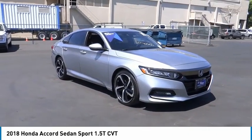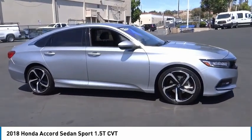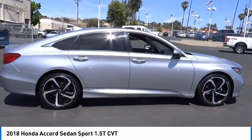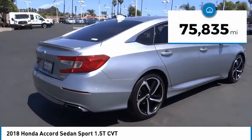You are going to love the 2018 Accord. Ingeniously simple, yet overflowing with luxury and technological creativity. All that and more in the Accord. This vehicle has less than 80,000 miles.